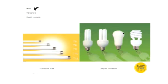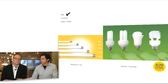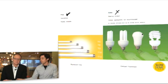Fluorescence is the first one. Pros with fluorescents: they're inexpensive. They're readily available. You can get them no problem. Cons: there is that issue about mercury.